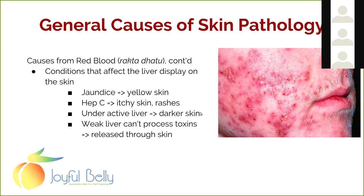If a person has an underactive liver, they'll have a darker skin than is normal for their ethnicity. I had a client once who had very dark skin, and I asked about the rest of their family. Like, did anyone else in their family have dark skin? And she said, oh, everyone else in their family was very light skinned, but her skin was much darker than the rest of her family. And just with the particular kind of coloring in the skin, a certain kind of brownish coloring, you can see that that correlates with vata in the liver. So if a person has unusually darker skin relative to their ethnicity, then you may suspect some vata in the liver.